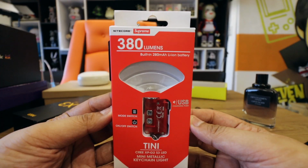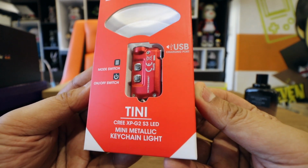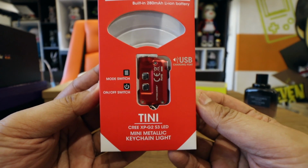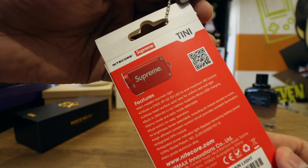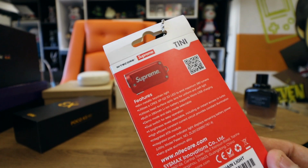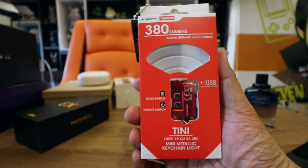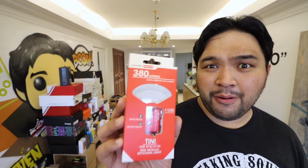Next up, we have the Supreme Nightcore Teeny Mini Metallic Keychain Light. And this one, if we take a look at StockX, this one is going for $55. So that's roughly 2,000 pesos. Wow. So we're now at what? We're now at 2.5, I think 2.5. We're now at more than 10,000 if I'm correct. Wow. And hey, we're not yet done.